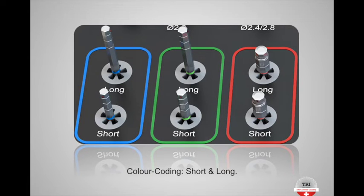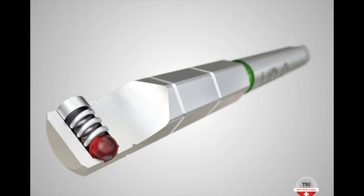And what I would like to focus on is here the tip of this instrument. So we applied a completely new technology for the retention of the implant. We actually have watchmakers working at our production site, and they managed to include a very small ruby ball with a spring and a plug into the tip of the implant. So what you get is a very safe retention of the implant when inserting it into the patient.